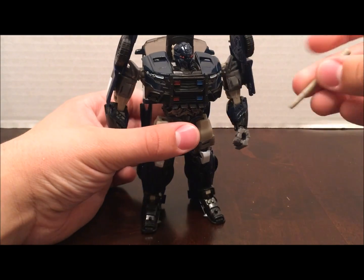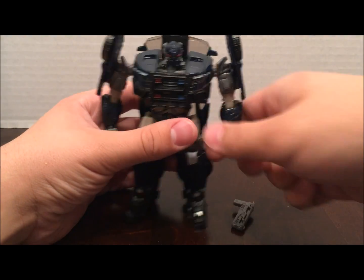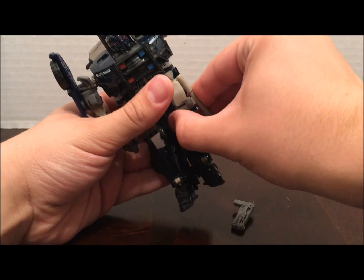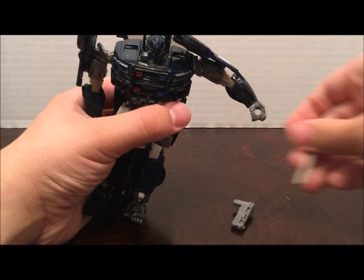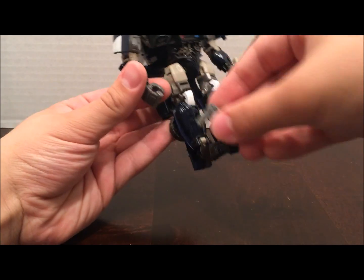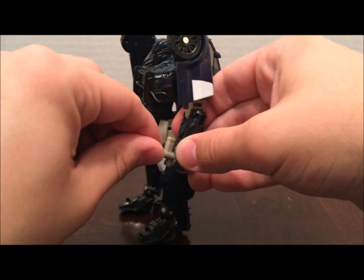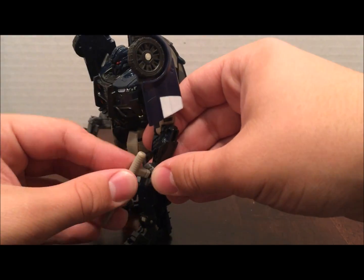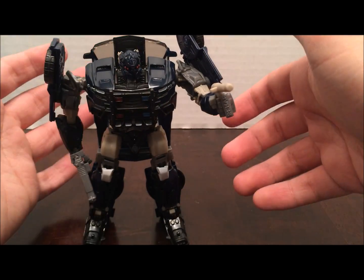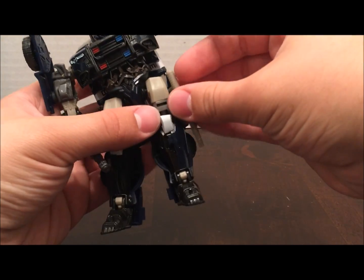As you saw in vehicle mode, his accessories, the nightstick and the taser gun, can store via these smaller pegs on the hips. They can also fit in his hands, no problem. Same with the taser gun, like so. And this has another peg, so you can put it in his hand lengthwise. I don't know if it's supposed to be a gun or what, but you can do it. It's a thing this guy does. Just peg that on there.